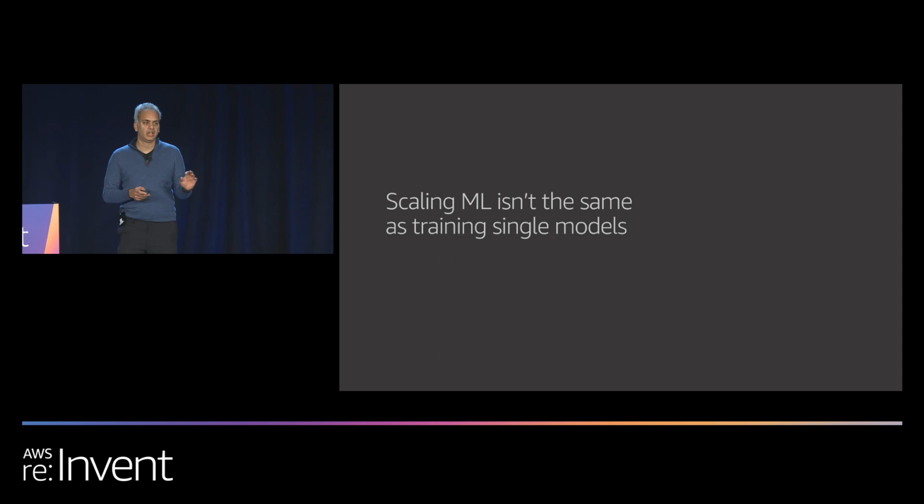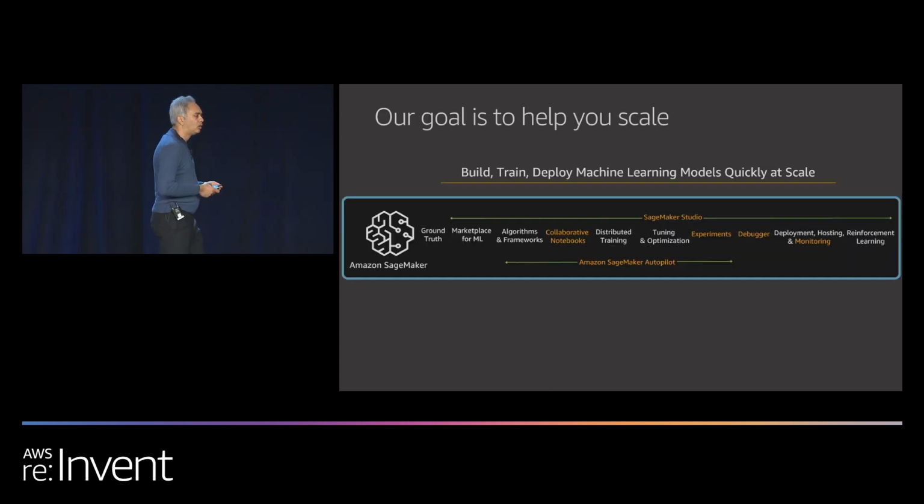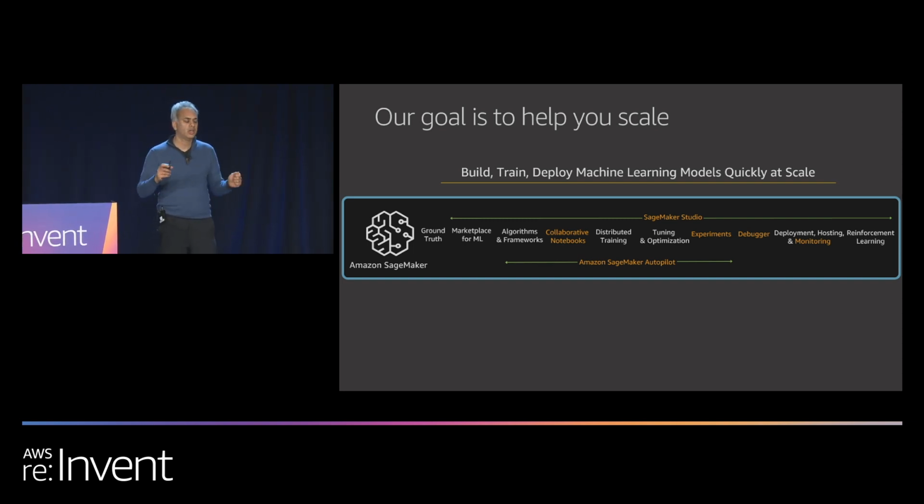And scaling machine learning, you can't basically say, we're going to multiply everything in order to go to tens of models. I'm going to have 10 times as many people, 10 times as much compute. It doesn't really work well that way. So our goal with all of these announcements, and this is the context in which SageMaker Autopilot was introduced, our goal is to help you scale. So we want people to be able to bring together these multiple tools in a single interface so that they don't have to tool switch, so that the data scientist workflow is efficient. And the result of that was we created SageMaker Studio.